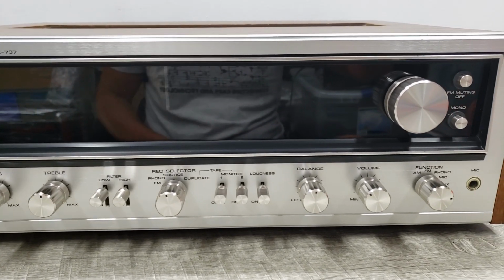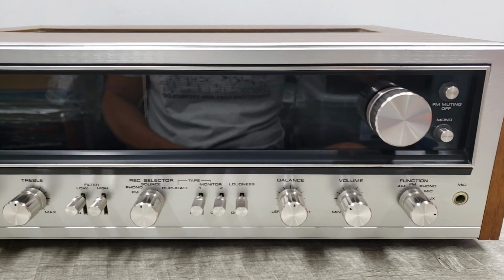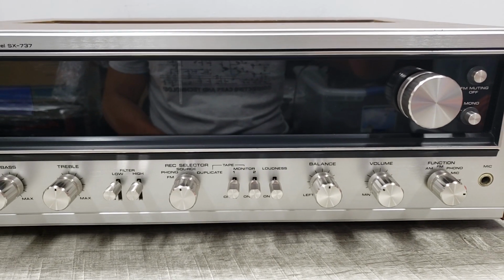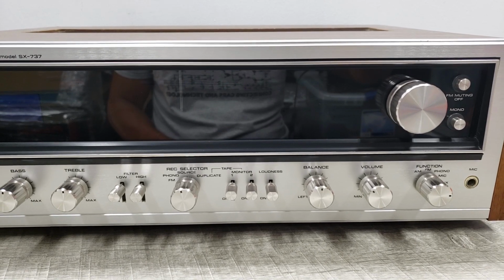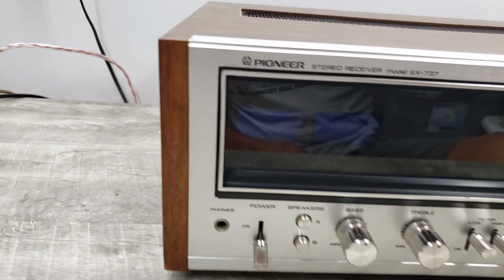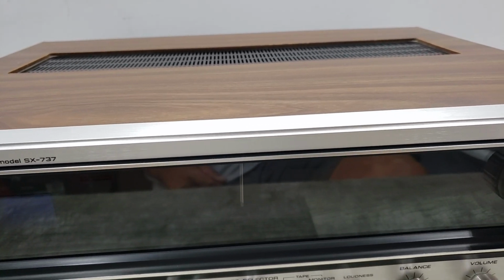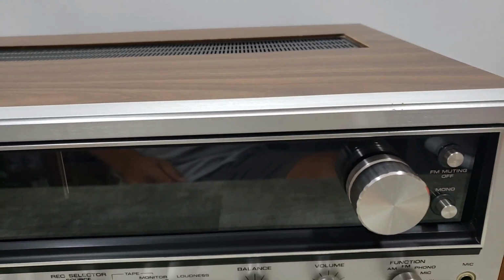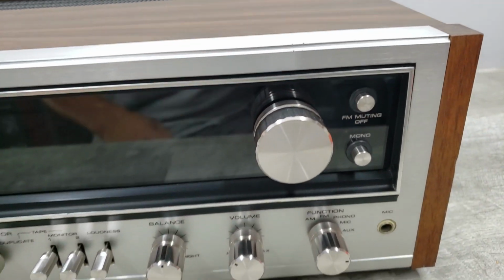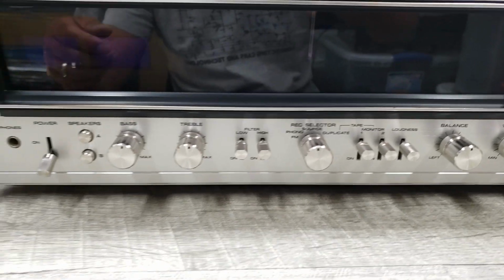I just wanted to show you how this item is working, and I have it connected to a pair of bookshelf speakers and a CD player through the aux input. This thing does boast about 35 watts per channel. This was built in 1974. Again, this is in fantastic shape. Came from a non-smoking environment. It's super, super clean, except for probably that, but otherwise it's in beautiful shape. So let's play some music through it and turn it on.